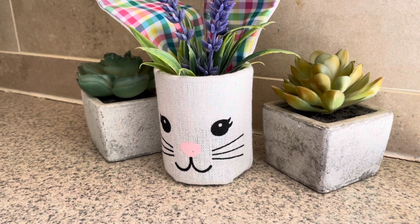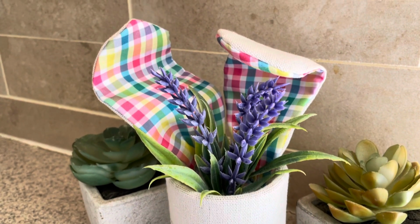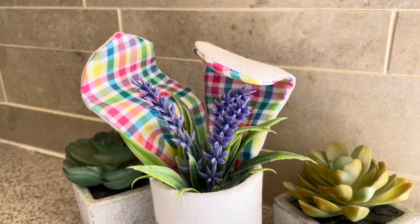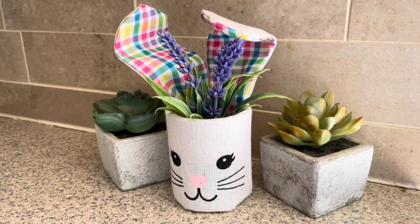And here it is on my counter. Isn't she so cute? I just added a little lavender pick from Walmart, but these could also be used for little treat containers. I think I'm going to make a second one and put them on my bathroom windowsill.